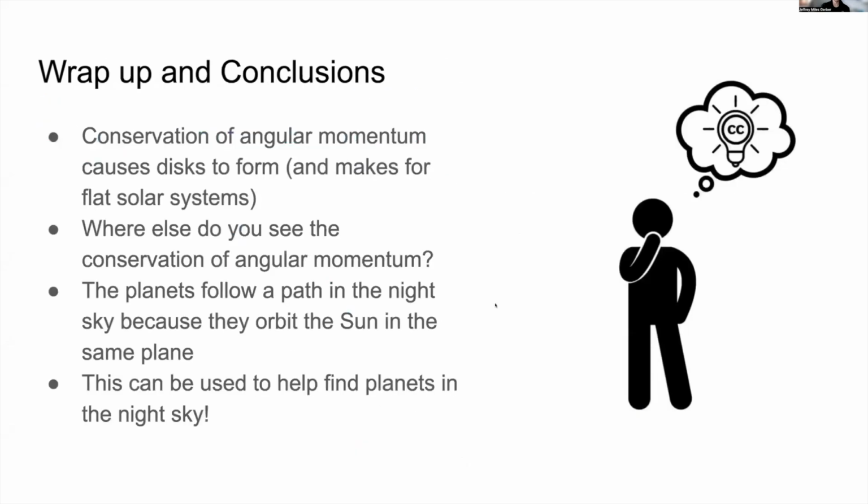So, to wrap up, we've got this conservation of angular momentum that causes disks to form and makes for flat solar systems and all sorts of things out there in the universe. Saturn's rings are extremely flat due to conservation of angular momentum. So where else do you see conservation of angular momentum? I saw a good comment in one breakout room, maybe breakout room 2, maybe Ella, where do you have an example where you think you see conservation of angular momentum?